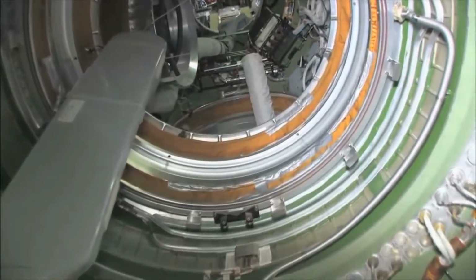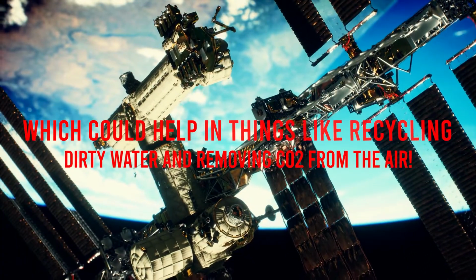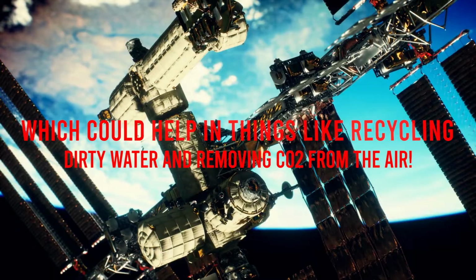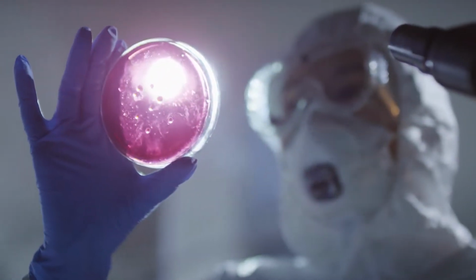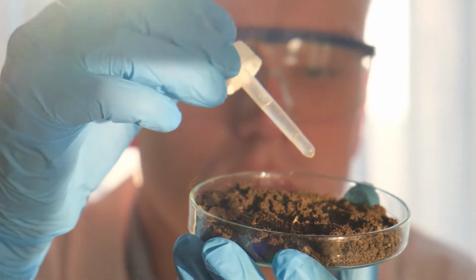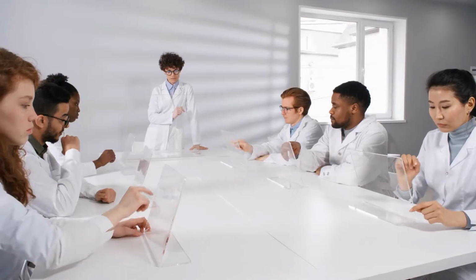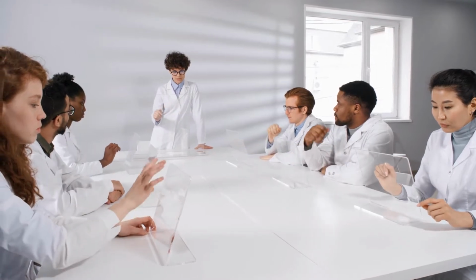It'll also enable the separation of a variety of gases and liquids, which could help in things like recycling dirty water and removing CO2 from the air. Scientists investigated this phenomenon in olive oil, air bubbles and ultra-pure water, a chemical solution, a broth used to grow bacteria, and air bubbles and ultra-pure water. Like, you name it. The separation was always present, but was less apparent as viscosity increased due to a drag effect.